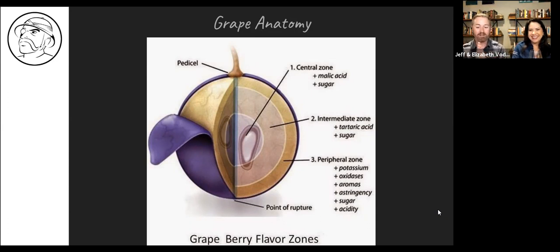So yeah, the thicker skins help it. Even with the smaller berry size, it's not going to be too susceptible to rot and mildew because of the thicker skin. But they're going to be tighter clusters. They're smaller and tightly tied together.